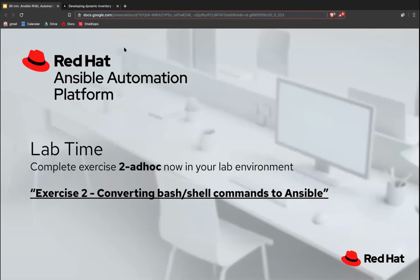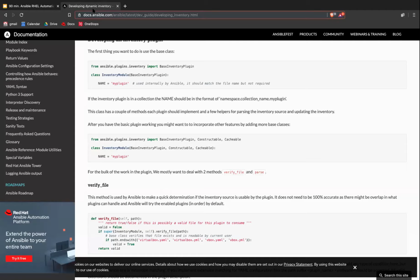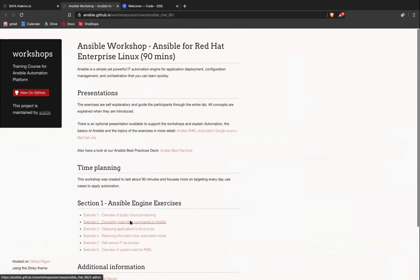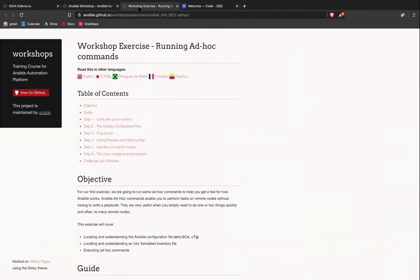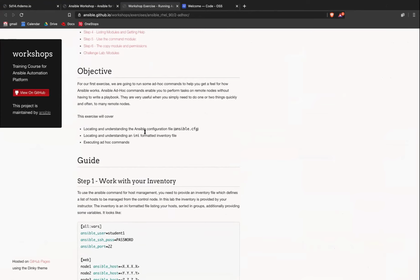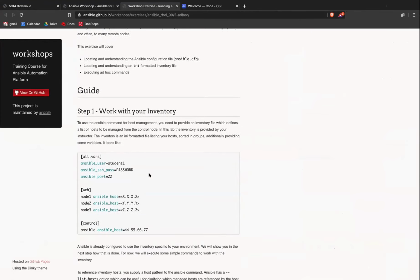So now we have exercise two. Exercise two is converting bash shell commands to Ansible. And if you open that in a new tab, I can kind of quickly walk you through this. If everybody's working at the same time, what I can do is just call out key points to this. Again, you're more than welcome to work ahead of me, but I'll probably just do a couple of minutes for this one.